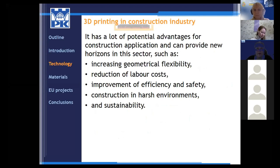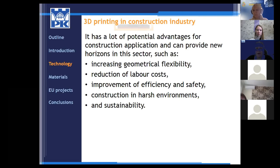The main reason is that this technology gives us freedom of design. Especially for architects, this is a very important factor. Using 3D printing technology, we may receive new shapes and new geometrical forms that are impossible to receive with any other technology. We may also receive elements that are much lighter than traditional ones, because we may print something that has a void inside. And we may optimize this shape according to the properties. These walls could be thinner, and the shape could be more curved.